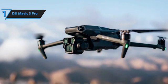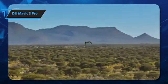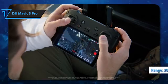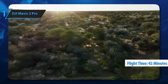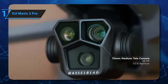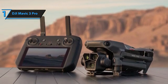The 3 Pro is a professional and very versatile drone. The triple camera is nothing short of amazing. Playing with the optical zoom of your telephoto lenses can allow you to capture subjects from quite a distance away, with a maximum travel distance of up to 28 kilometers and a maximum travel time of 43 minutes. This extended flight time makes the DJI Mavic 3 Pro an excellent choice for long-term use. The Mavic 3 Pro boasts a primary Hasselblad 5.1K camera, perfect for professional photographers and videographers.